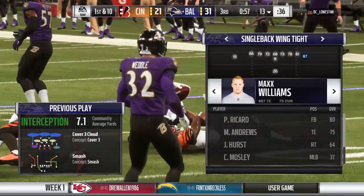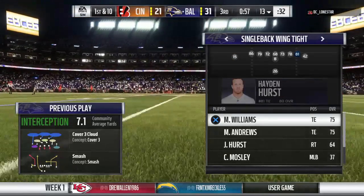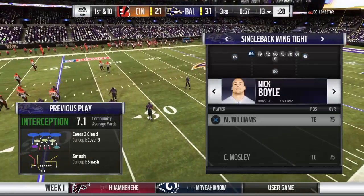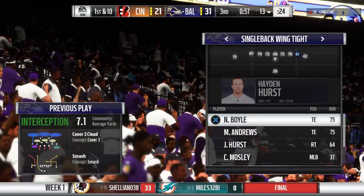All right, let's go ahead and just add it up here. Their last 3 drives, 2 fumbles and an interception. Somewhere, to paraphrase one of the great coaches of the NFL, they're asking on that sideline, what the heck is going on out there?